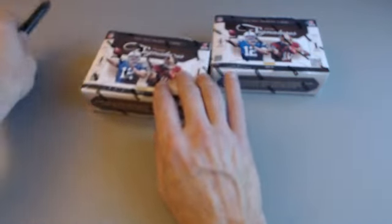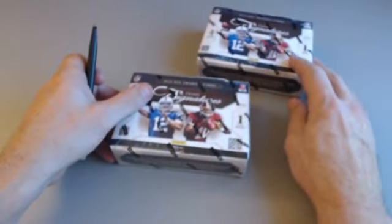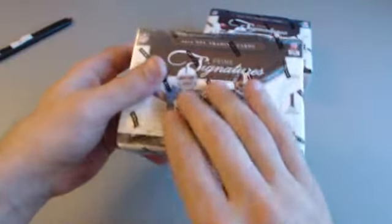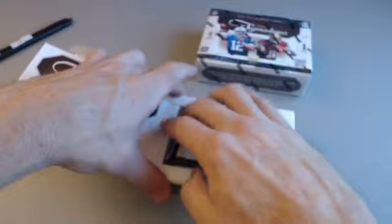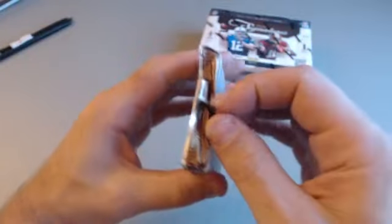Still initials, though. Donald Driver stuff. Oh, you went to high school with Driver? Really? Oh, we pulled a Donald Driver autograph printing plate out of this a long time ago. We did. He definitely has autographs in this set. I know in this set he does. I believe, don't quote me on it, you can look, but I think 07 Limited has Donald Driver autographs, too. Just out of sets that we break.